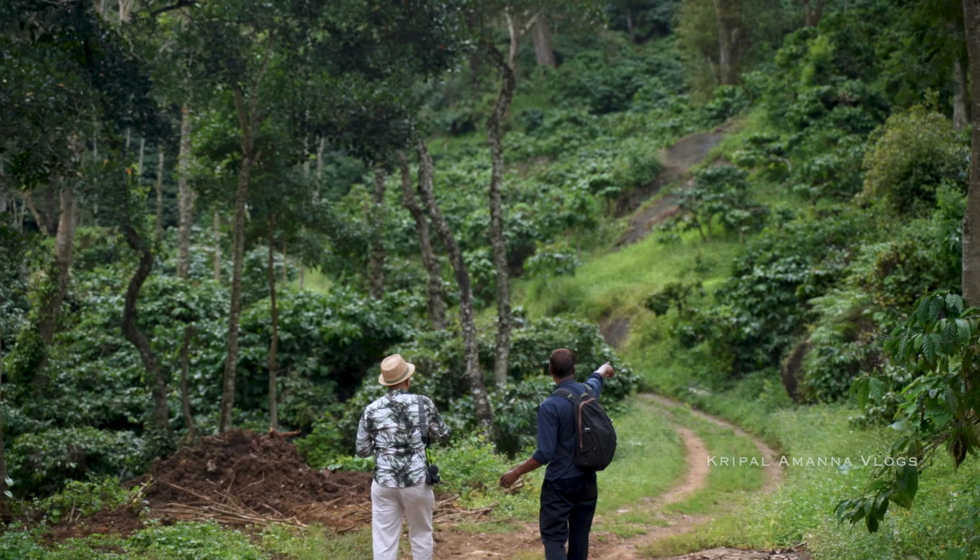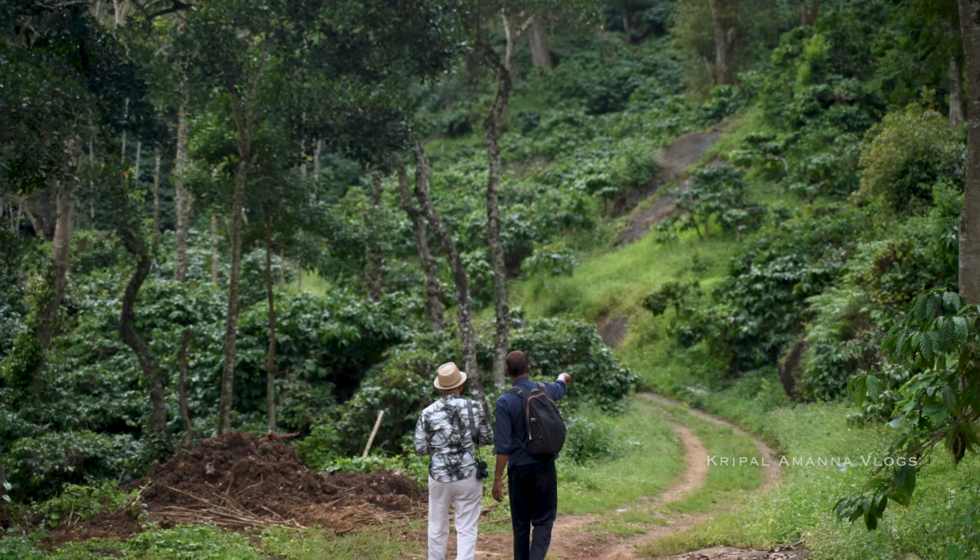Look at the munia, scaly munia. Oh, there are many of them. Many of them.